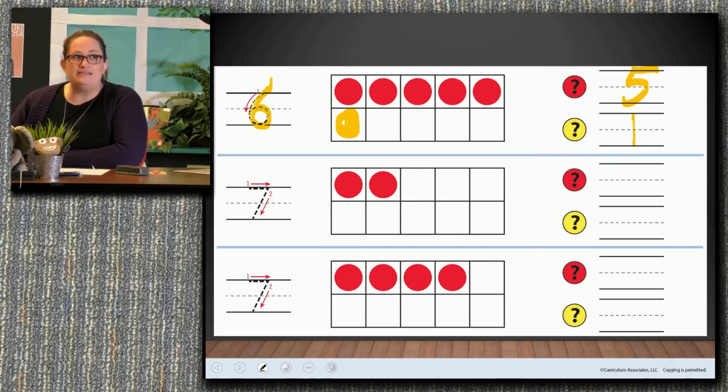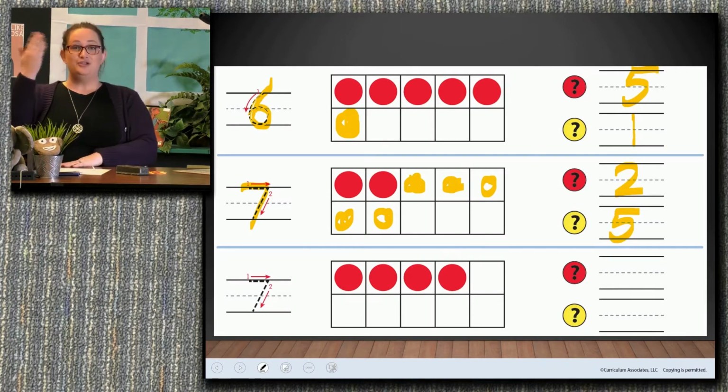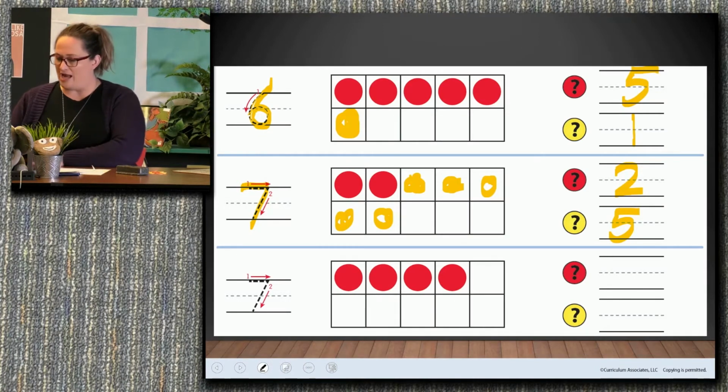Okay, we're going to make 7. Remember I did that thing where I said all the top and 2 on the bottom filled in make 7. So I'm going to do that. All the tops filled in, 2 on the bottom. Practice writing 7. How many reds do you see? 2. You know, 2 and 5 make 7. Do it with me. 2 and 5 make 7. Let's check. 2, 1, 2, 3, 4, 5. Yep, it made 7.